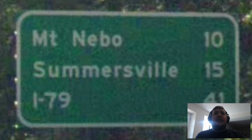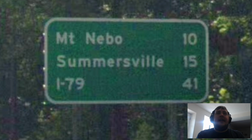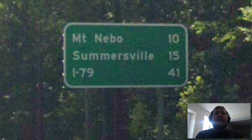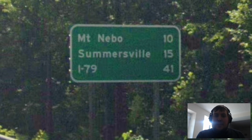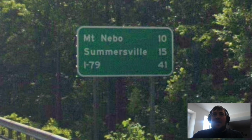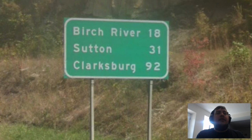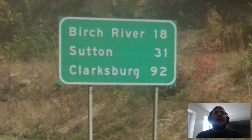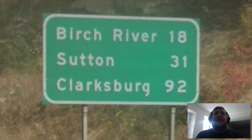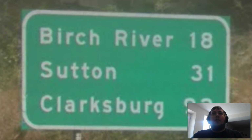After leaving that intersection, we get Mount Nebo, 10 miles away on the top line. Summersville is our secondary, and now we're getting I-79 on the bottom line at 41 miles away, which I suppose in and of itself isn't too bad, but that is giving me a pretty bad feeling that maybe that Clarksburg was there because of the fact that we're meeting 79. And here is another mileage sign with Birch River 18 miles away on the top line. Sutton 31 miles away as our secondary middle line. And Clarksburg is our bottom line at 92 miles away. So yes, it appears that they are favoring Interstate 79 and giving it its terrible primary of Clarksburg. Should be Morgantown or Pittsburgh at this point.